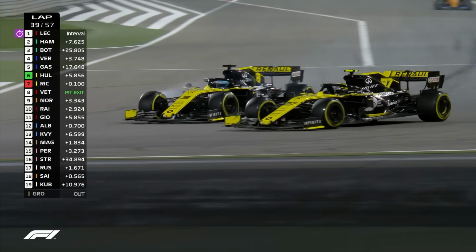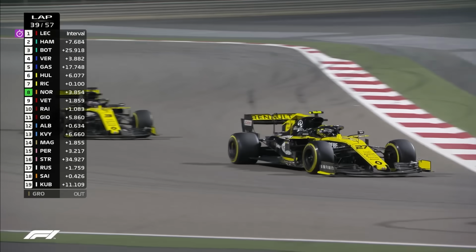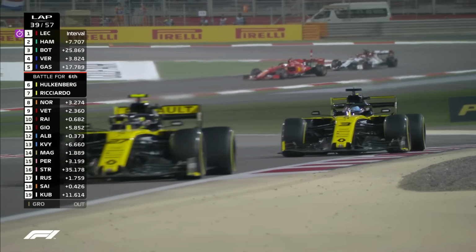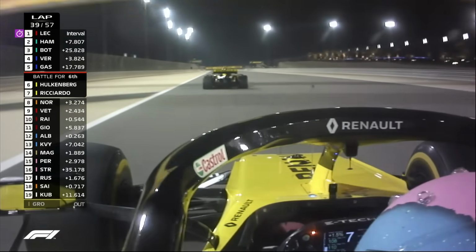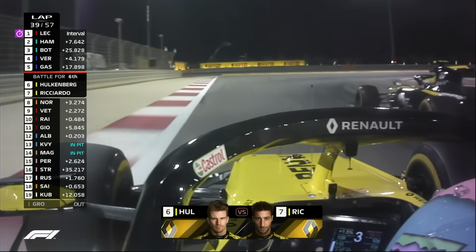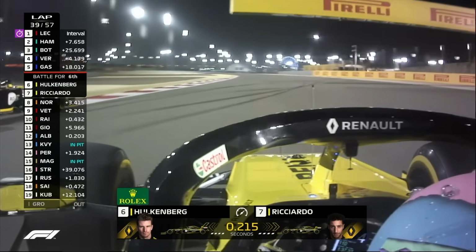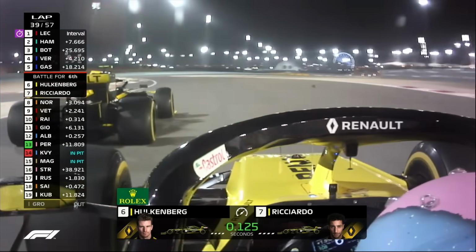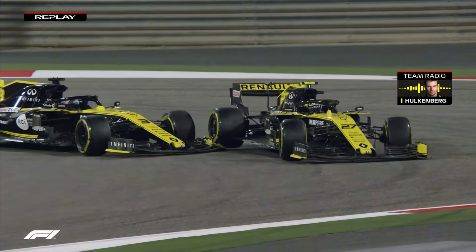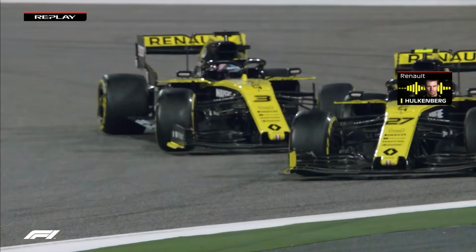Hulkenberg and Ricciardo as well in the Renaults. Ricciardo locks up, and they touch, the two Renaults, as Hulkenberg squeezes his way past Daniel Ricciardo in the battle for sixth place. There was definitely contact there between the two teammates, and we might get some again because Ricciardo's going for it. Down into turn four they run, and Ricciardo just failing to get alongside Nico Hulkenberg, who keeps hold of that sixth place. What was that? He hit me. I gave him plenty of space.